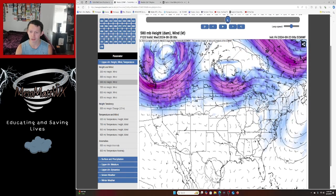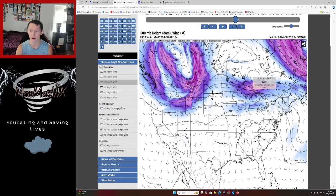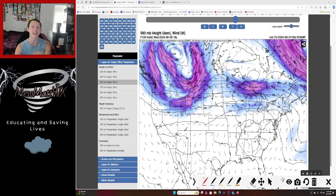And then this low pressure system will move across the UP Michigan area and into Canada on Tuesday and Wednesday. And then we get to watch what's going to be happening. And this is the big system that'll be coming through on Wednesday potentially.